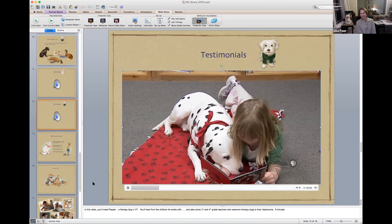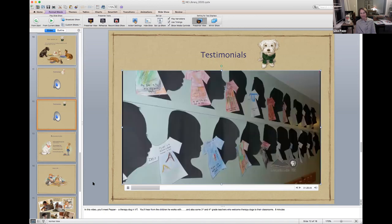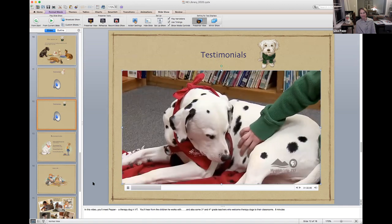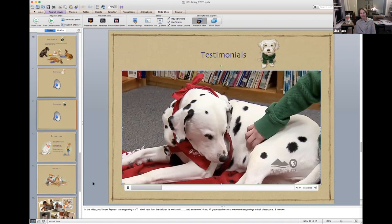Pepper works as a therapy dog. In a school where many students say their goal is to become a better reader, the Dalmatian helps by lending an ear.